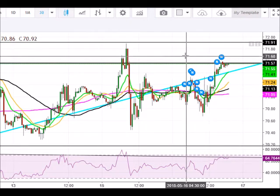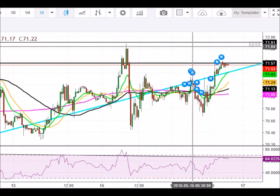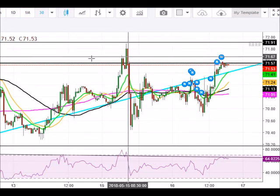So there's a number of different ways that this could work out, but the main message that I have here is that I'm overall bullish. I'm expecting 72 to be tested pretty soon, and in the near future we could be looking at 74 to around 75.50.